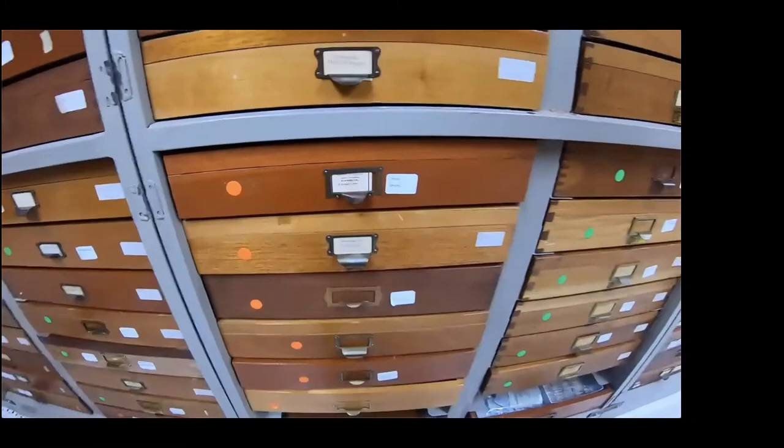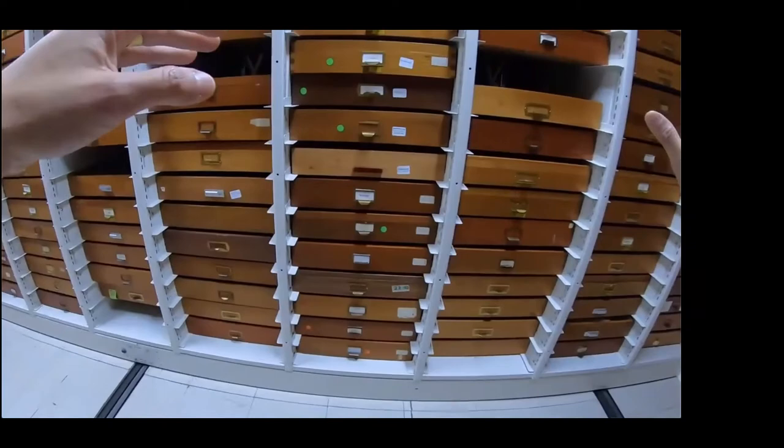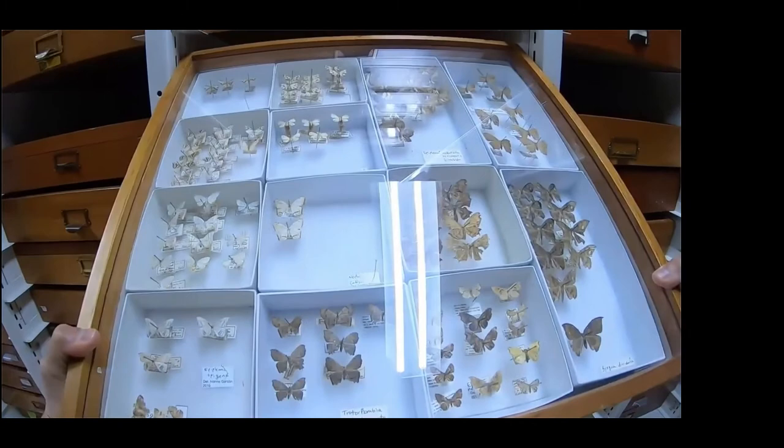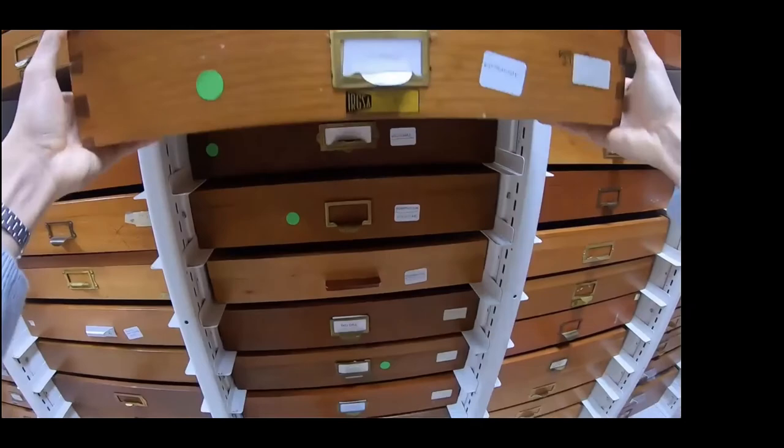On this side, we have more leps. We have some of the smaller families in here. We have Uraniidae, for example. We have Epiplemids, another family I have been trying to curate. Very interesting little subfamily. It is difficult because there are not many revisions.